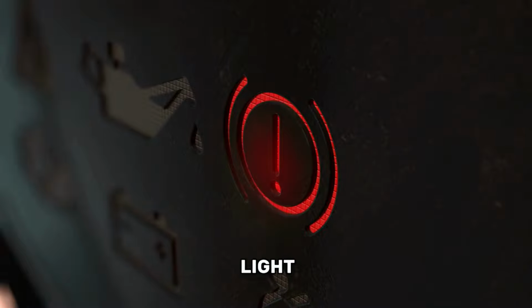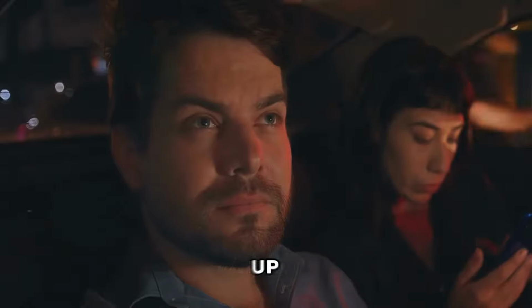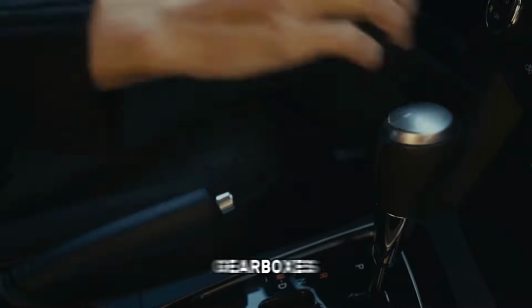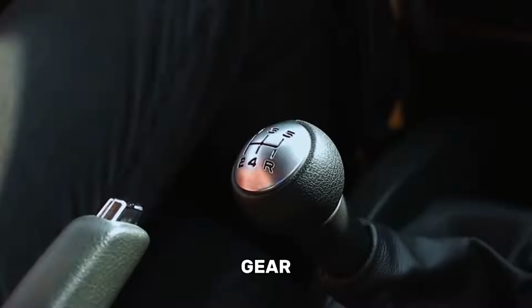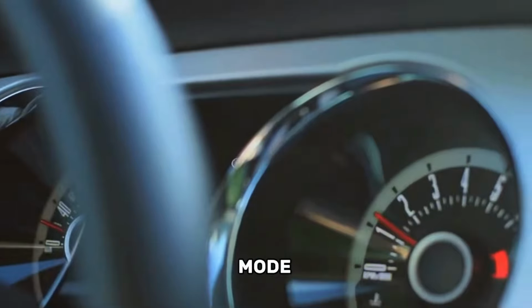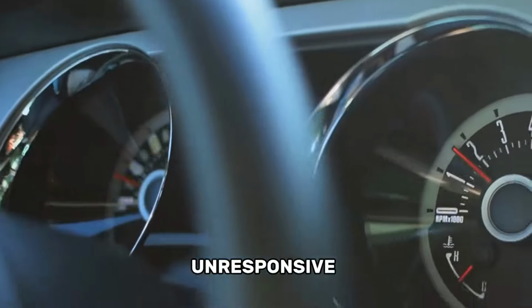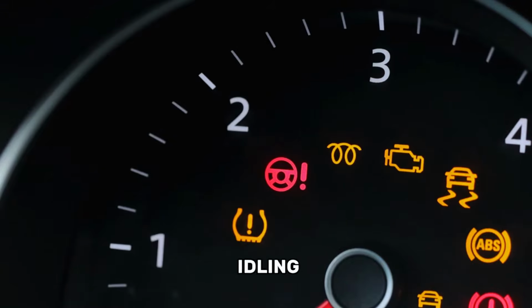When the powertrain light comes on, your car usually acts up. You might notice sluggish acceleration or rough running. Automatic gearboxes may shift harshly or at odd times. Manuals might be hard to get into gear. Sometimes the car enters limp mode. Power drops, speed is limited, and the car feels unresponsive. You might also see erratic idling, stalling, or a sudden drop in fuel economy.